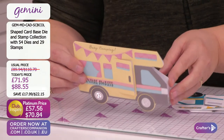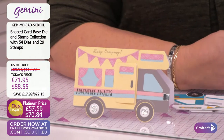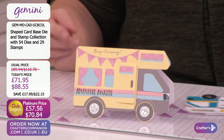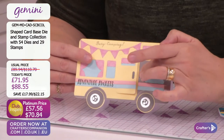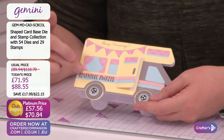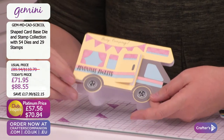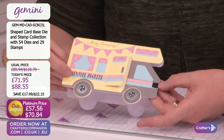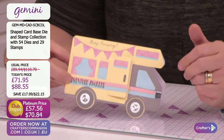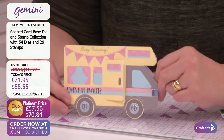This is your little camper van. That's so cute. All right, so busy camping. And again, like you said, depending on how you decorate this would depend on what kind of vehicle you'd got there. So again, you've got the little doorway that opens here. You've got all the bits to make the curtains in here, the decorative elements. You've got the wheels, even down to details like the little headlight here at the front, the little door handle, all there for you in the kit, as well as that base card to make the actual style itself.